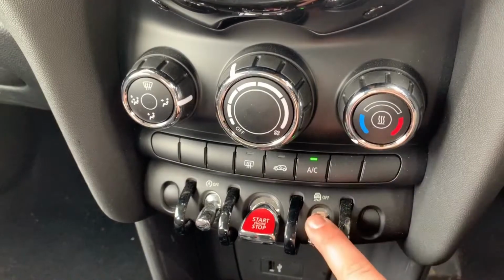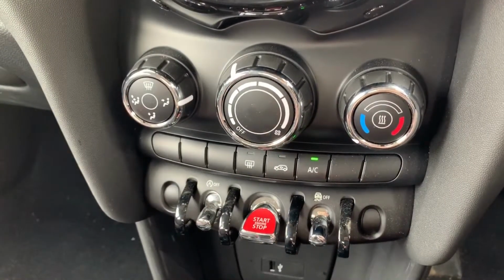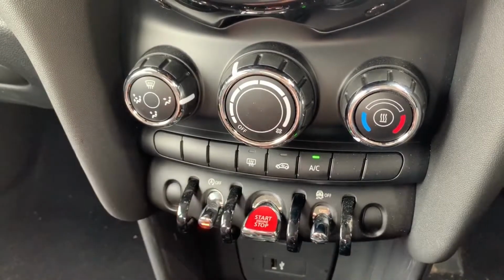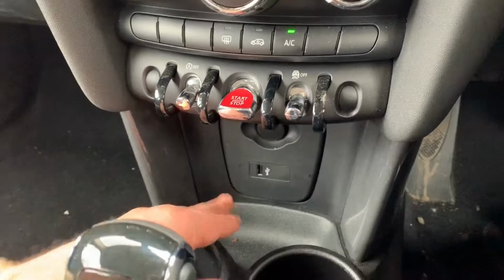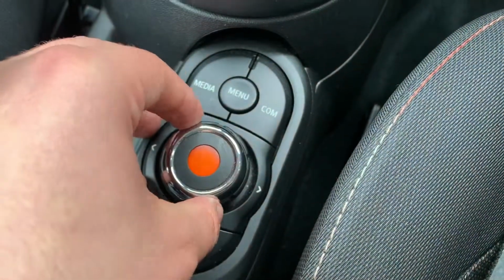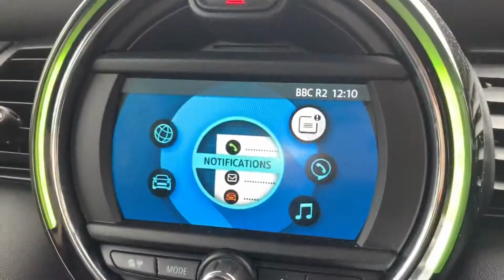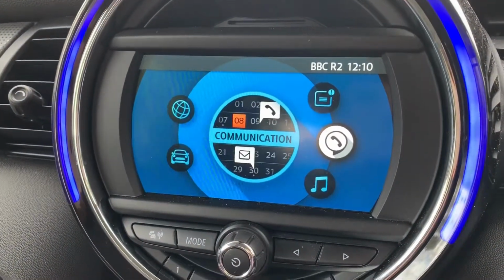Below that we can turn off the traction control, we can start and stop the engine, and this button turns off the stop and start. So this car is designed to cut out when it's stationary in traffic to save you fuel. You can turn that system off, as I say, by pushing that button just there. Under that section we have a 12-volt charging socket and USB input, then the fully automatic gearbox, and down here we have the controls for the main screen. So twisting that will take us through the options on screen. You can then push it down to select things, and you can see me doing that just there. It's a very easy system to use.